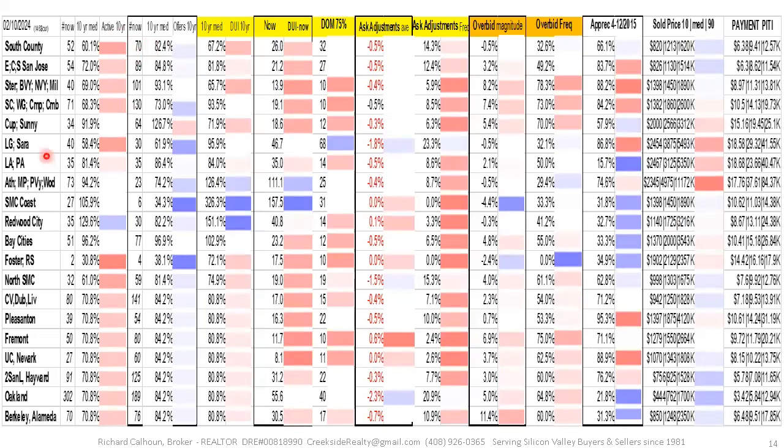You start over here on the left. And as I was saying, the active listings by itself really doesn't tell you much. That's why we compare it to the 10-year median. And right here, well, let's look at Foster City. I talked about the varying size of my micromarket areas. Foster City only had 2 active listings last night at midnight, where Oakland had 302, a huge range. And these were higher numbers when I did this back in the late 90s, but that's a huge range.